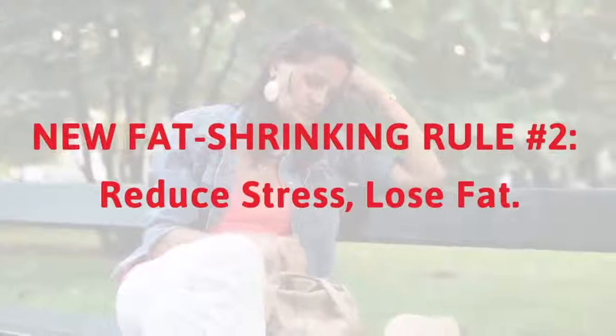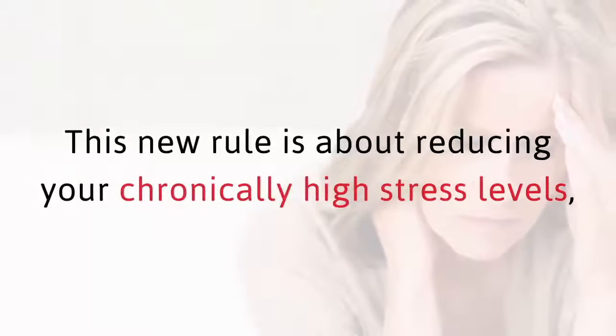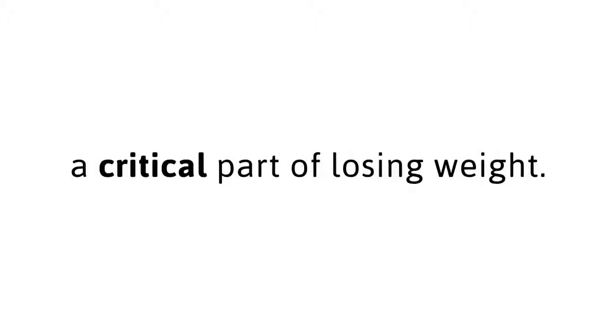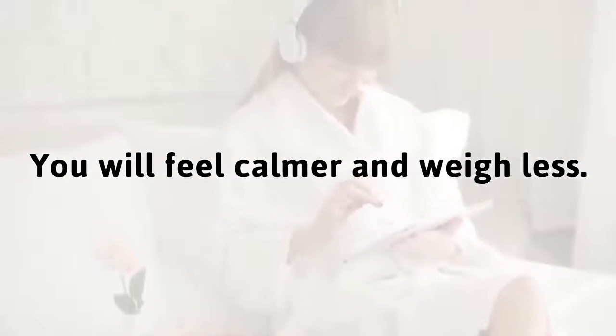Reduce stress, lose fat. This new rule is about reducing your chronically high stress levels, a critical part of losing weight. I'll give you a few simple methods to quickly reduce your stress and a list of the best methods to restore hormone balance at the end of this presentation. You will feel calmer and weigh less. It's true. Your stress is holding your body back.